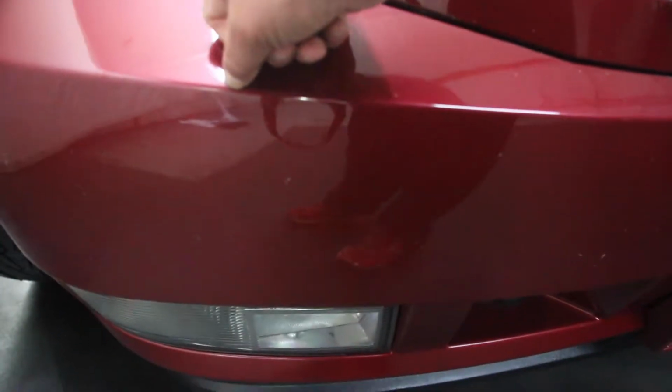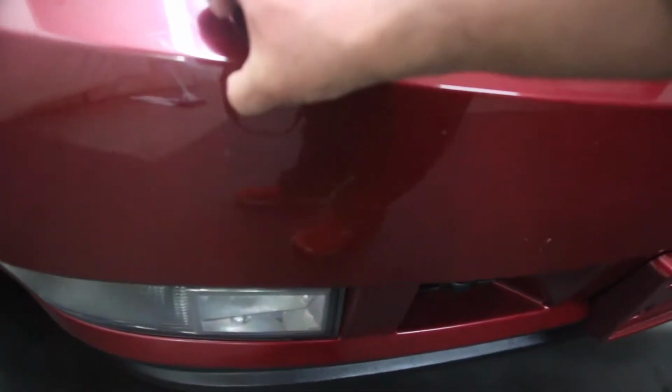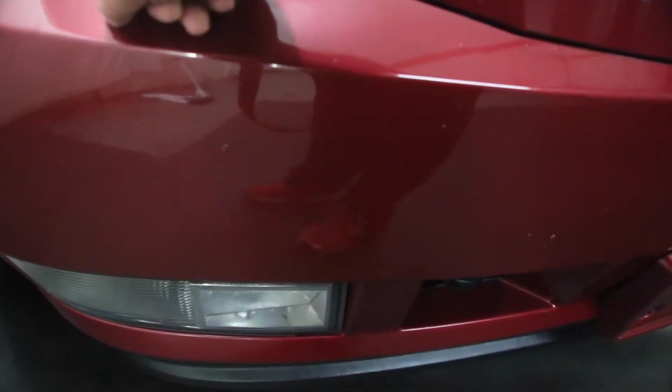This has that little expansion and contraction type of, I don't want to say it's a crack. It almost looks like somebody with long hair had some hair hanging on the vehicle before they clear coated it. That's what it looks like. A lot of times you can buff that out. It's just the clear coat. It's not cracked. The bumper's not cracked. The paint's not cracked. It's just the clear coat.